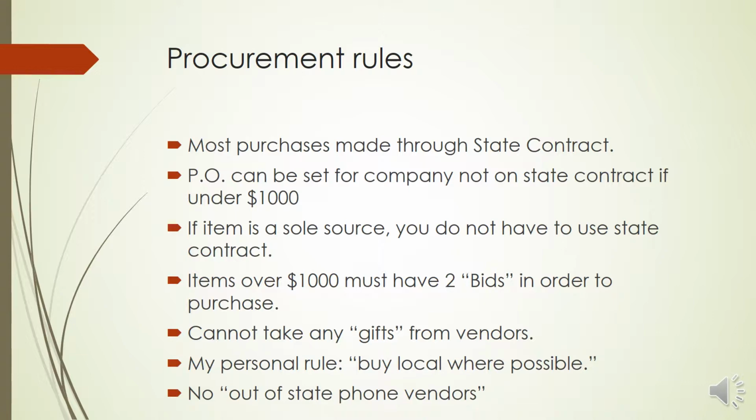If an item is a sole source, for example, you get a chemical that no other vendor carries or no other manufacturer makes, it's brand new and it's revolutionary, you don't necessarily have to use state contract. You use what's called a sole source form. That may change to a different wording, but you get the idea that it's the sole source for this, and you can try it out, nobody else is going to be able to bid on it, and see how this works for you. You can still acquire a product through sole sourcing.